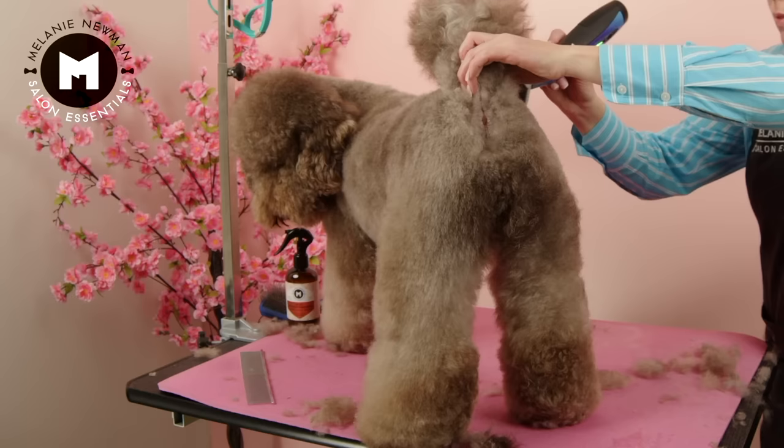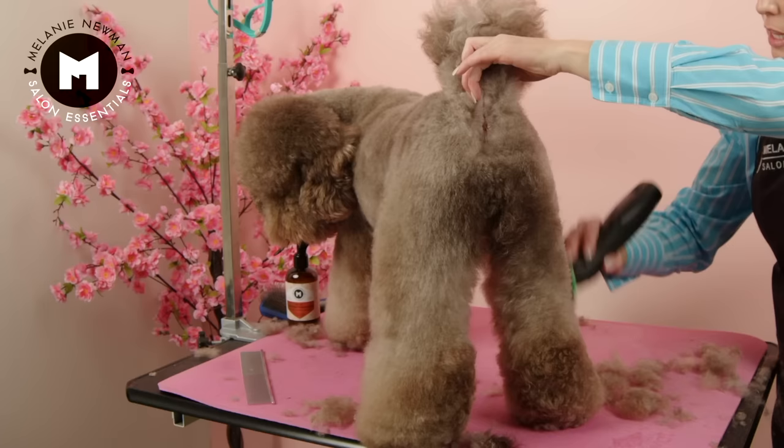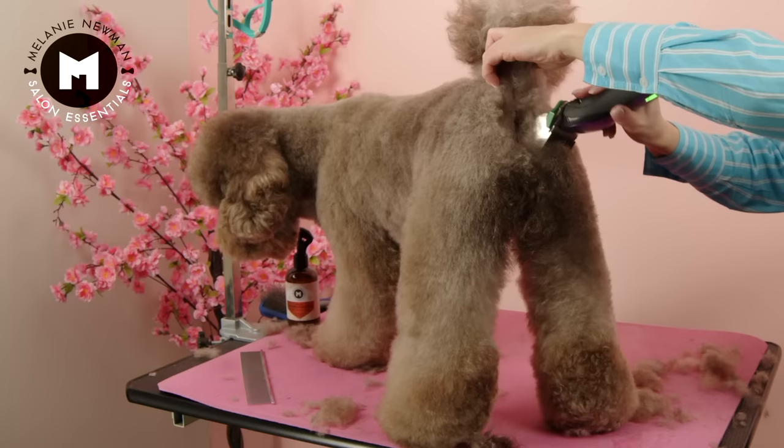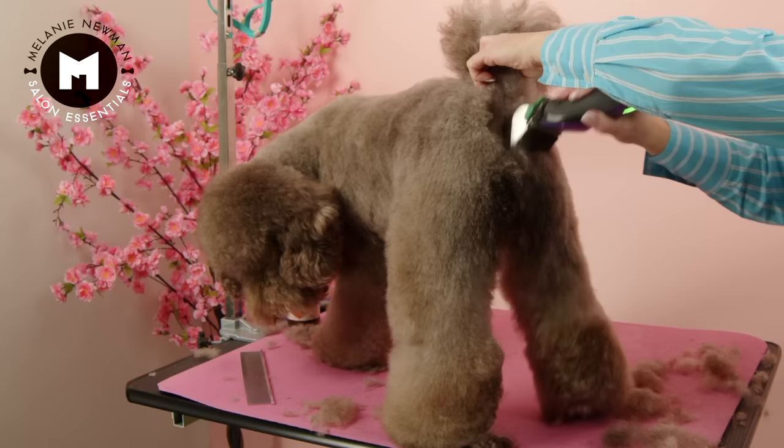coming off that hip area, straight down that leg, and we're not going hard up against the leg with the clipper, we're just skimming anything that's hanging outside that line. And then coming down to the start of his hock, so that area just keeps it nice and clean. Good boy.